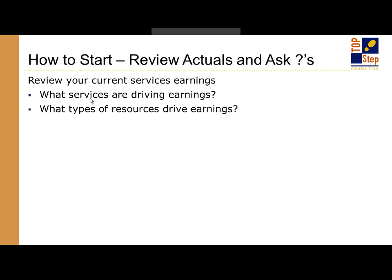So really, I think in terms of, look to see where you're making your money today. What current offerings do you have in the marketplace? And if you can't identify that, that's step 1. Like, what do you do, right? But find out where the service earnings are coming from, and what's driving those earnings, right?